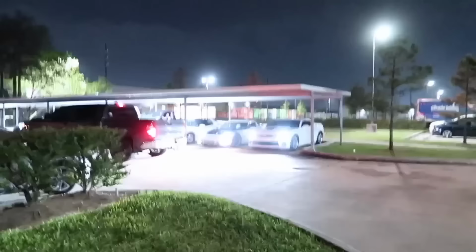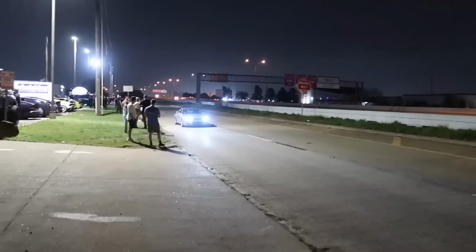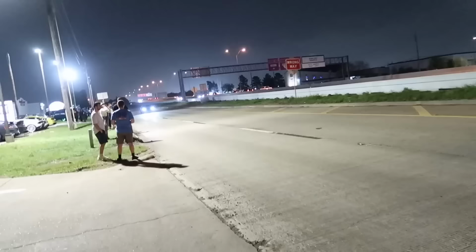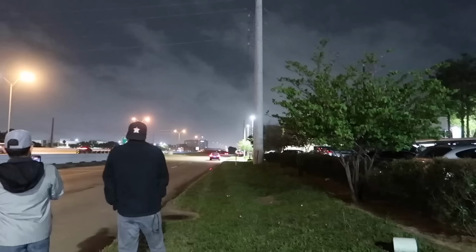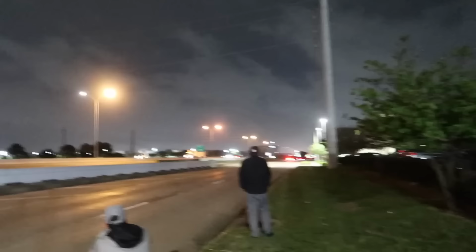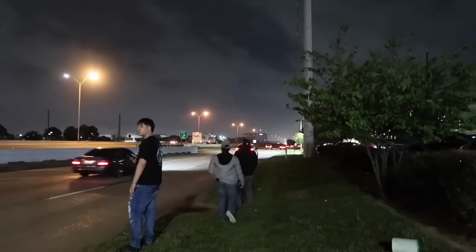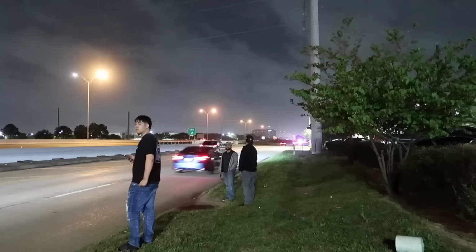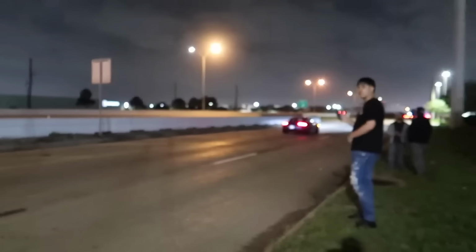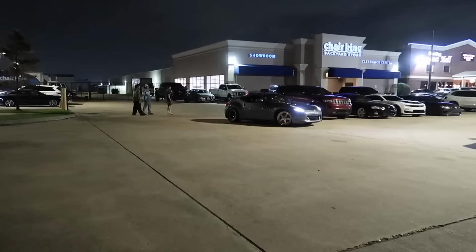Looks like the squad's about to head out. Cop went over there. Viper sounded good. Oh. Oh no. See if he turns the lights back on. Yep. Damn. .70 sounds good. On a tire.